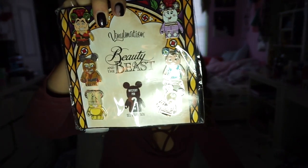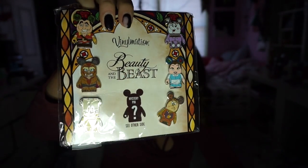And my last few things in here are pins. So this was a Vinyl Nation Beauty and the Beast set they sold. I'm not sure if it was an exclusive set, but I bought it because I love Beauty and the Beast and I loved the Vinyl Nation ones. I always collected these whenever I saw them, if I wanted to trade for them. So this was a whole Beauty and the Beast collection. And then this was a whole cupcake set collection of little cupcakes. If you know me, you know I love cupcakes.